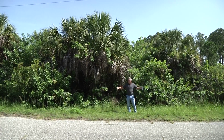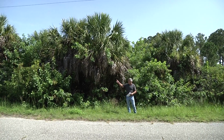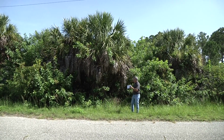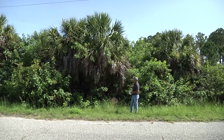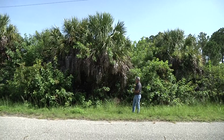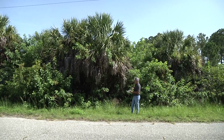But you do have a paved road. Like I said, power overhead. You got a beautiful newer home right here, a neighbor right next to you. Again, the property behind me is definitely level. It's got a lot of palm trees and a lot of these smaller shrub palms and some other trees on it. It's a little overgrown right now.